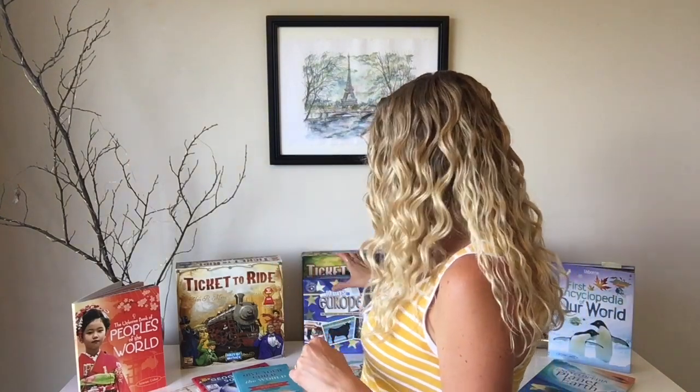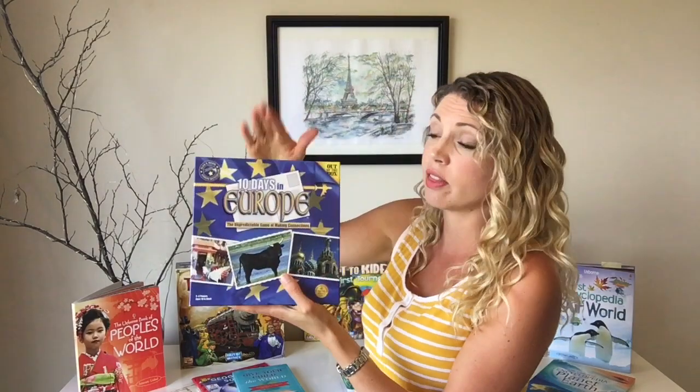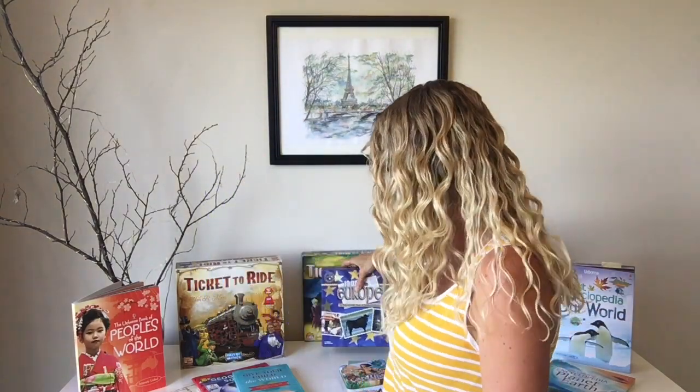And then this game is, I believe, no longer being made, but if you can find it, there's 10 Days in Europe, and it is so much fun. If you've ever played Rummikub, it's a similar idea for the gameplay, but anyways, this is a great one. We've had lots of fun with that.